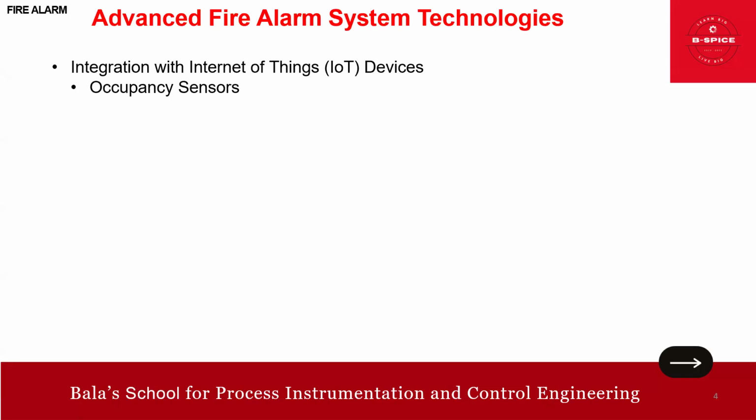Okay, let's see how. One is the occupancy sensor. IoT-based occupancy sensors can provide real-time information about the presence of occupants within the building. So that is the beauty. This data can help optimize emergency evacuation strategies and improve overall building safety.